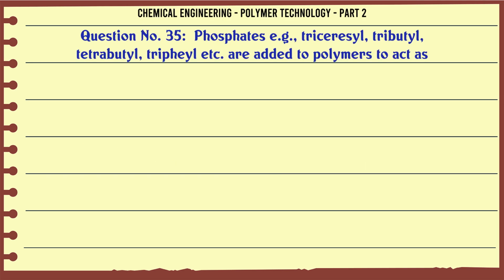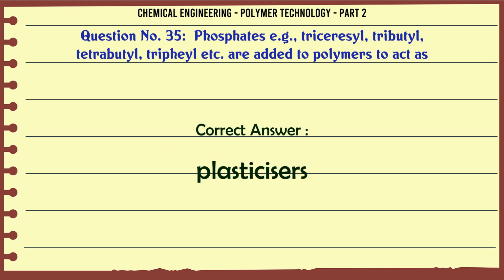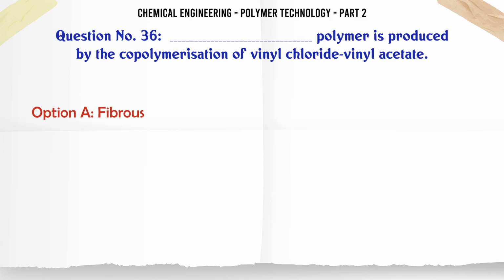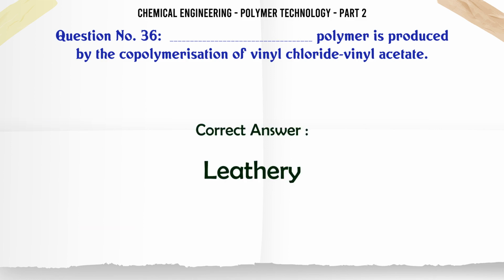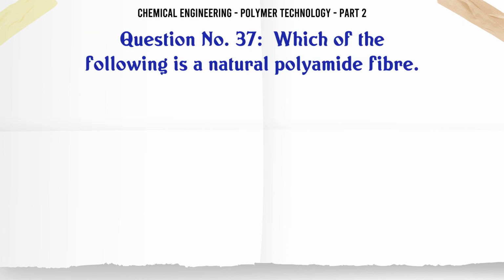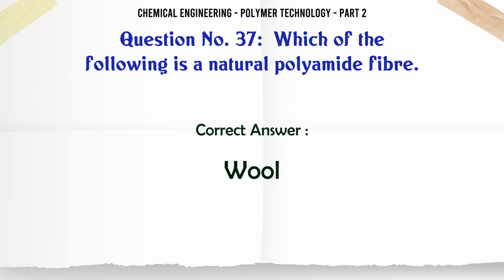Phosphates, e.g. triaryl, tributyl, tetrabutyl, triphenyl, etc., are added to polymers to act as A. hardeners, B. anti-shrinkage agents, C. plasticizers, D. transparency improver. The correct answer is plasticizers. Polymer produced by the copolymerization of vinyl chloride and vinyl acetate is A. fibrous, B. leathery, C. rubbery, D. hard. The correct answer is leathery. Which of the following is a natural polyamide fiber? A. wool, B. silk, C. cotton, D. none of these. The correct answer is wool.